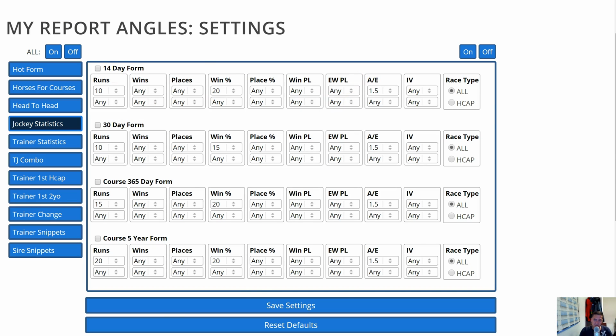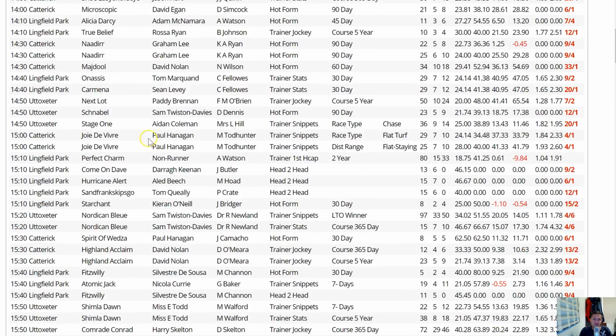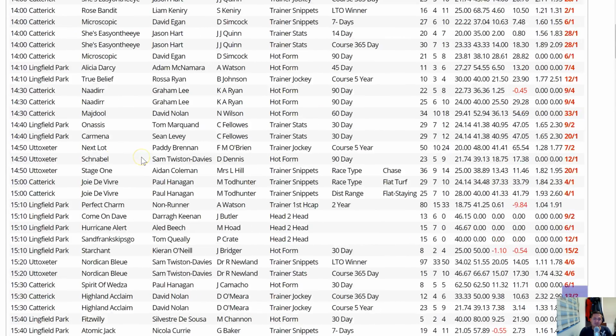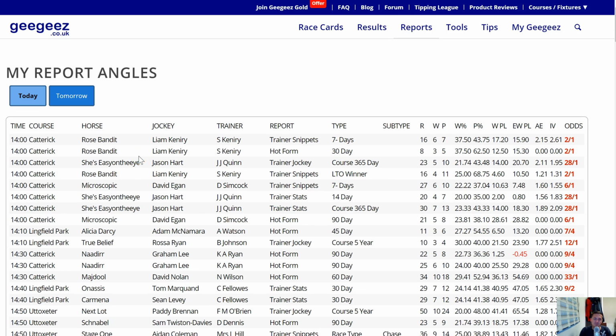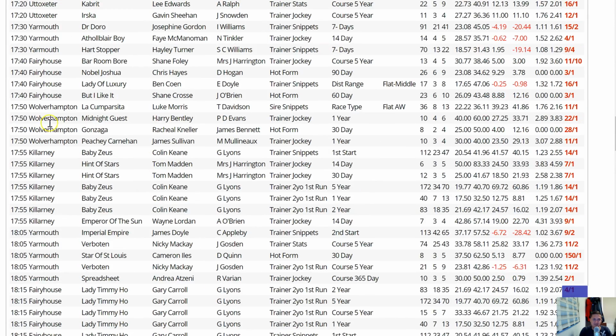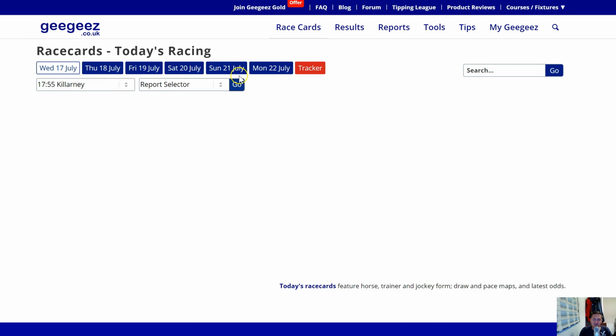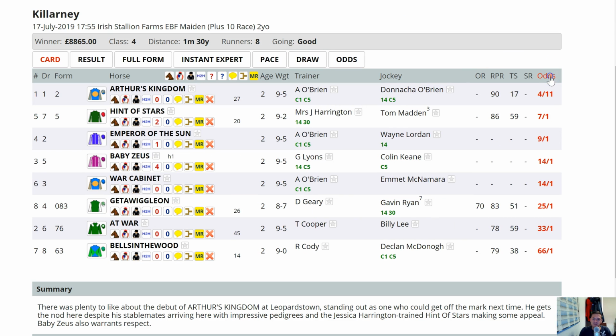Okay, so what I'm going to do, seeing as this is set up as it is, I think that's fine just to illustrate the more information grist to the mill. And that particular horse that we looked at in the 1755, Baby Zeus, is a perfect way to illustrate the fact that if I was looking at this race, typically, personally, I wouldn't be looking to try and get this favourite beaten, unless I was doing a play spot or whatever.